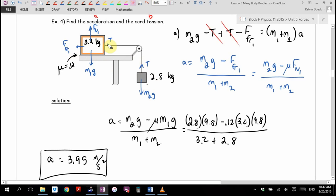Now, it looks like each of these has two forces. Which one's going to be less work? This one's going to be easier to get the T by itself, because T's a winner. But I'm going to have to do the mu times. This one, T's going to be a loser, but it's M2G. Honestly, it's really a toss-up now. So which one do you want to find tension with, mass 1 or mass 2? Mass 2. Okay.